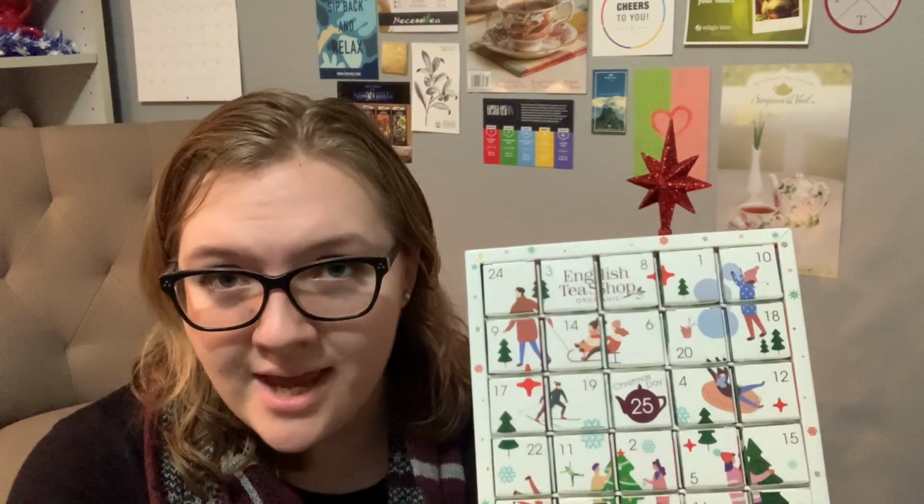But we can't neglect the English Tea Shop advent calendar. So let's take a look at day 11. It's the 11th, guys. That's kind of scary. So here we have it. Ooh, and today's tea is another repeat. It is ghostly green, so we will definitely drink this later today, but for right now, I need a black tea. So we're gonna put that up there.